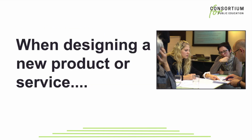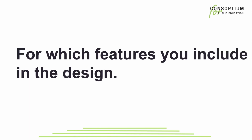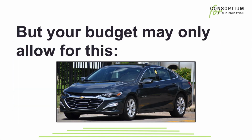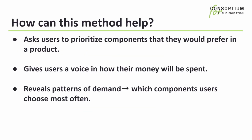So when designing a new product or service, your budget may be the key deciding factor for which features you include in that design. While it would be awesome to include every feature, that's rarely ever possible. So you might want this, but your budget may only allow for this, or maybe only this. So how can this method help? Buy a feature asks users to prioritize components that they would prefer in a product. It gives users a voice in how their money will be spent, and reveals patterns of demand, as in which components users choose most often.